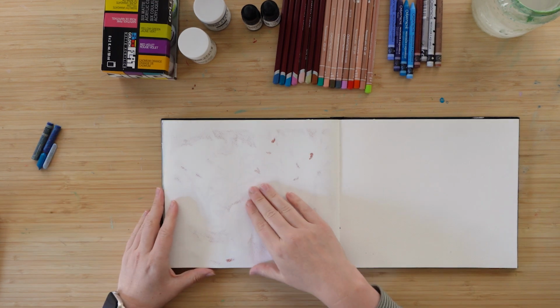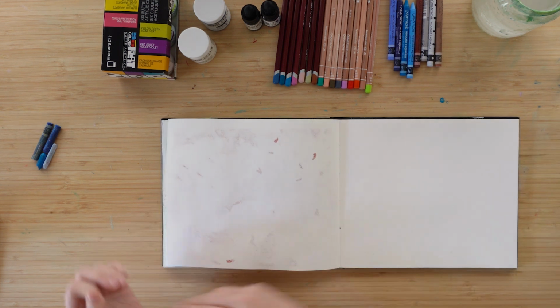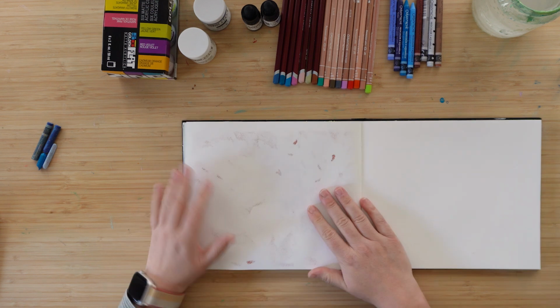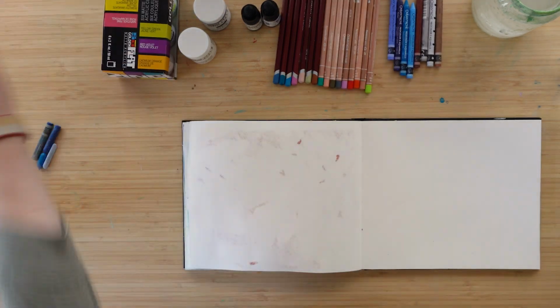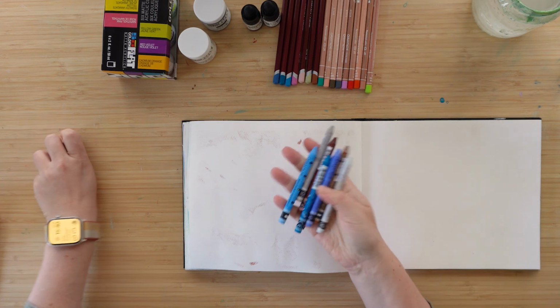And this has a little bit of ink from the other side, but I'm just going to use it for swatching. I think it'll be okay. Oh, what should we start with first? I think we should start with the Neocolors, because I'm really curious about these blues.